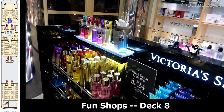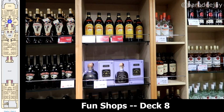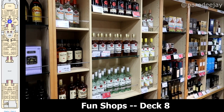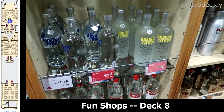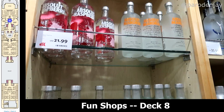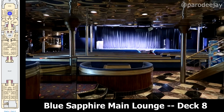Over into the shiny store, we have watches and jewelry. We also have perfumes. That flows directly into the liquor store and cigarette store as well, so we have a few nice panning shots of bottles of liquor. Look at all that. Moving forward into the lounge, the Blue Sapphire Main Lounge.